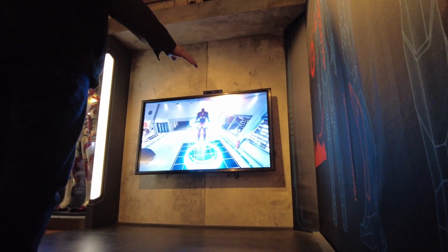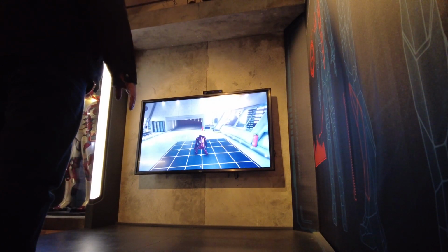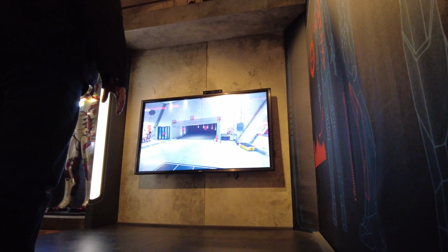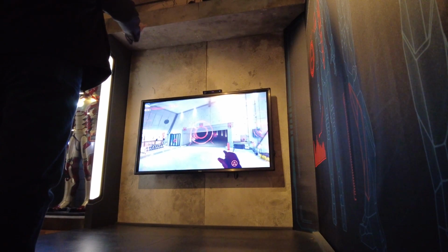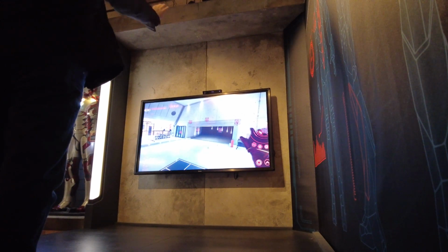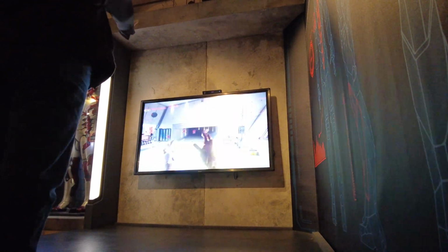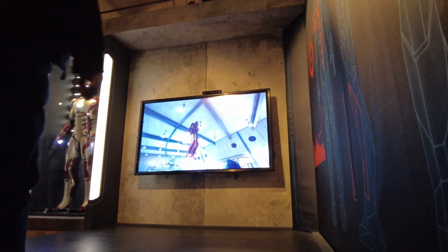Your aim seems a little off. Activating targets, now. Weapons system online. Aim at the target with the palm of your hand. Push forward to shoot. Complete. Well done. Looks like you could be Iron Man. Please don't tell Tony I said that.